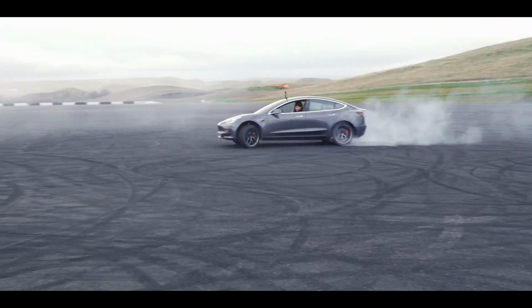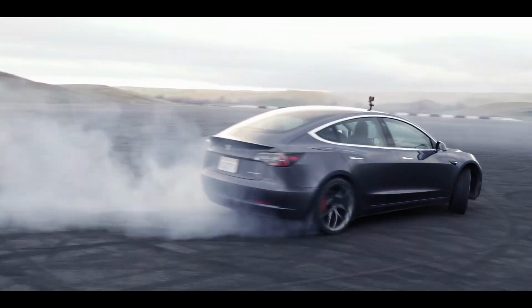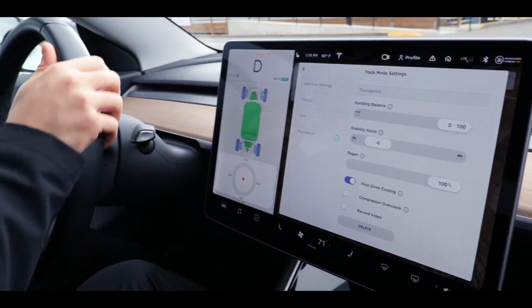There are also some other design updates, like a more aggressive front, a large rear spoiler, a diffuser setup, and new bucket seats, which are aimed at better support during track driving. So this is really focused on track driving and being the fastest Model 3 yet.